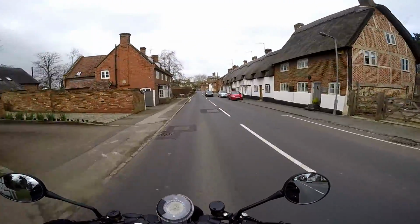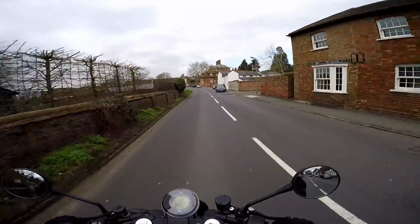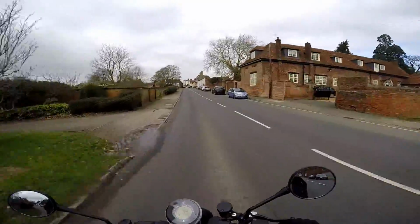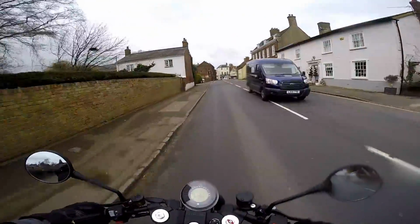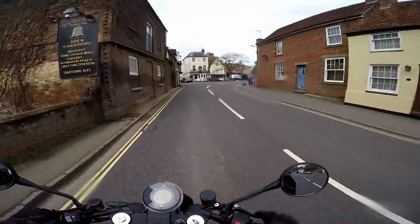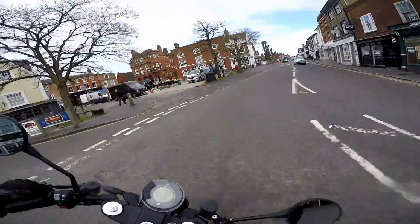So here's another lovely little place you come through on your way up to Silverstone from my area. This is the little market town of Winslow. Some beautiful buildings here if you're into the architecture. Look at this place here, presumably some sort of manor house. Lovely little spot. Again, if it looks nice this time of year, then imagine it in the summer. Nice little market setting up by the looks of it.